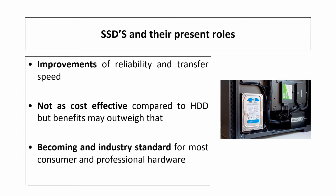SSD, which stands for Solid State Drive, has greatly improved the way to store data. Factors such as reliability and speeds of transfer when reading or writing have greatly been improved. This allows for increasing performance in an older computer, as the hard drive can be replaced with an SSD to increase the speed.